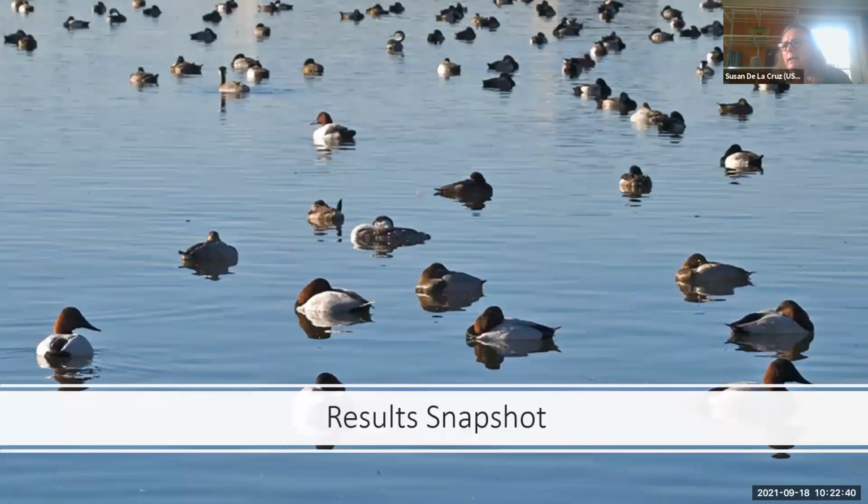So that's maybe a deep dive, or not deep dive, into how we're collecting the data and what we're doing. As I said, we've just wrapped up the data collection for the modeling portion. And so we're just delving into the data now. So I was just going to give you a snapshot of some of our results, mostly bird summaries of the bird data.